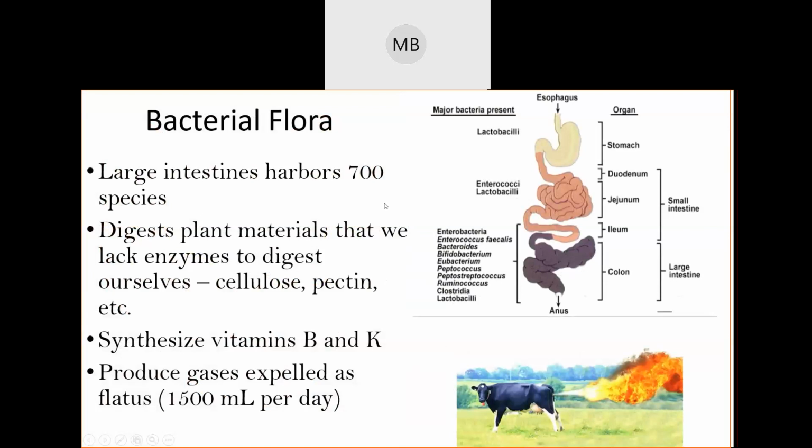But yeah, so the purpose of your large intestines is going to be to give a home to the bacterial flora that will help digest the things that your small intestine could not. And then it will absorb the nutrients from that additional cellular digestion, as well as reabsorbing water and that sort of thing. This is why you synthesize vitamins B and K in your large intestine. And your large intestine focuses more on the plant material that we may eat, that we lack digestive enzymes to get to, like cellulose and pectin and that kind of thing.